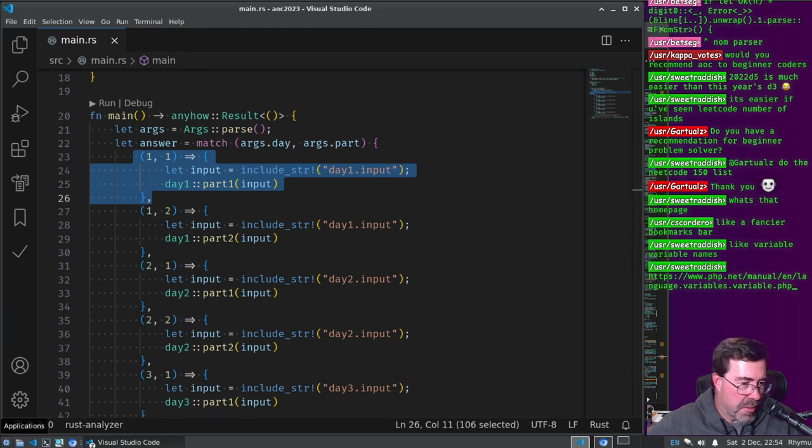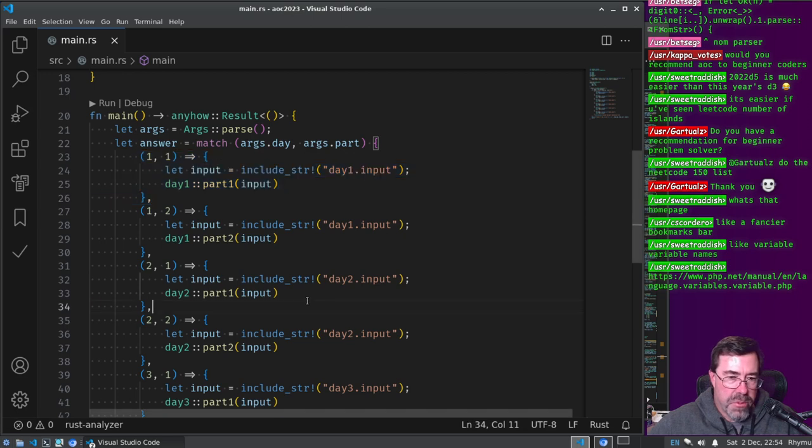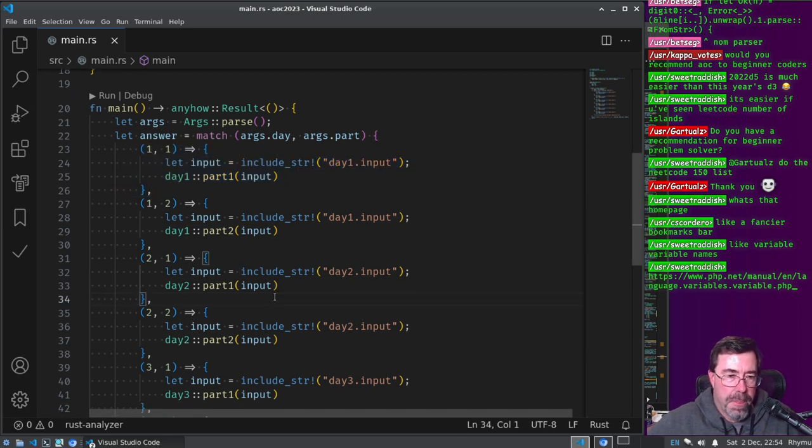PHP? Yeah, if only we were doing PHP, not Rust, right?